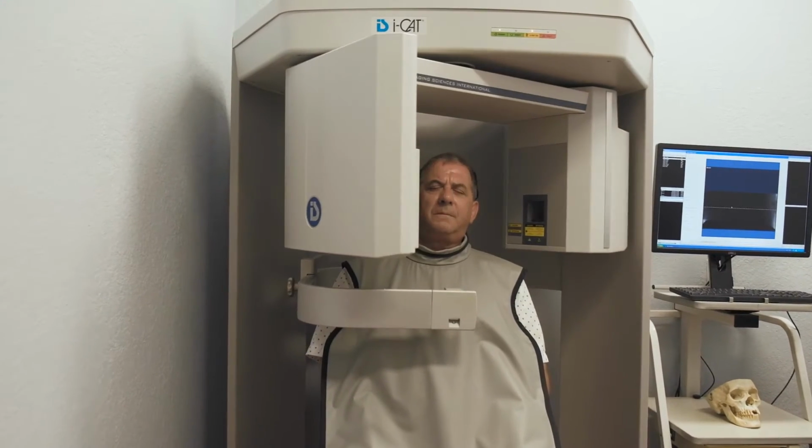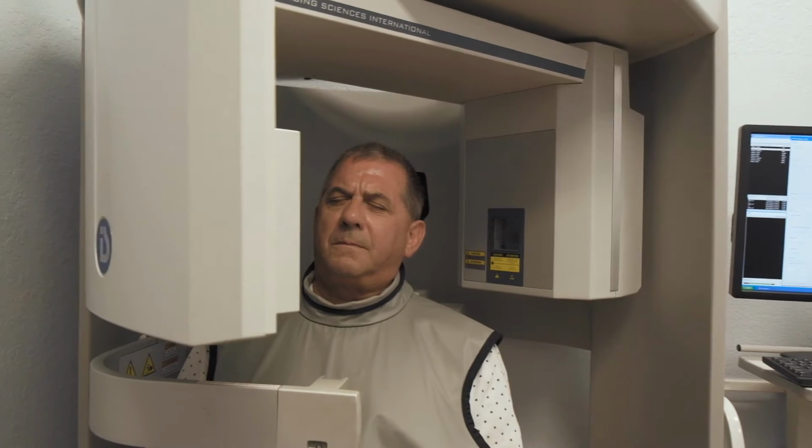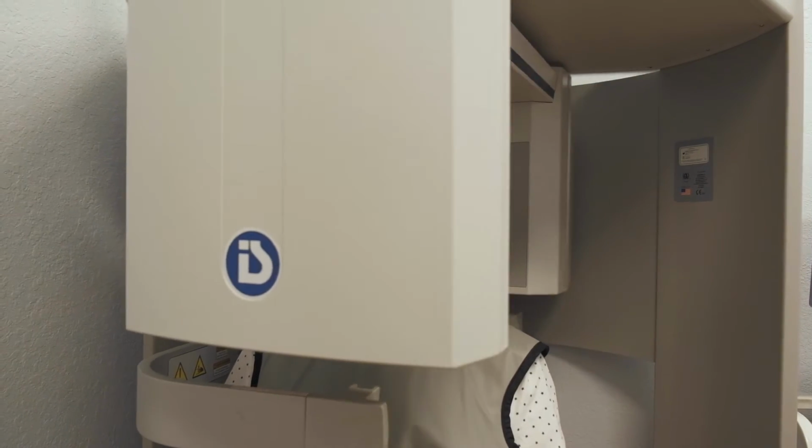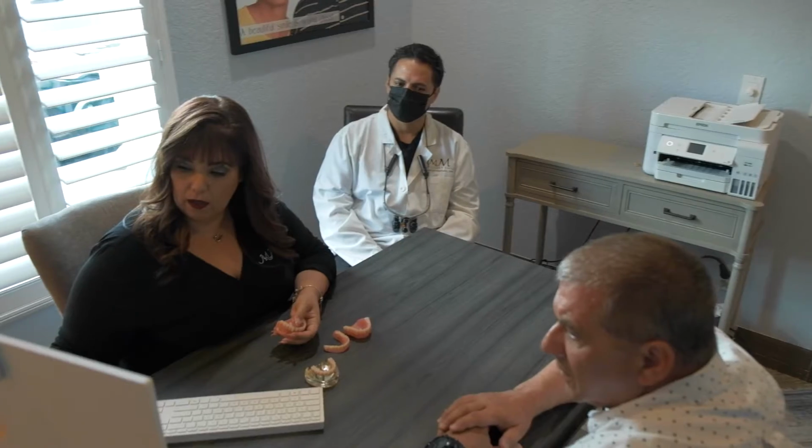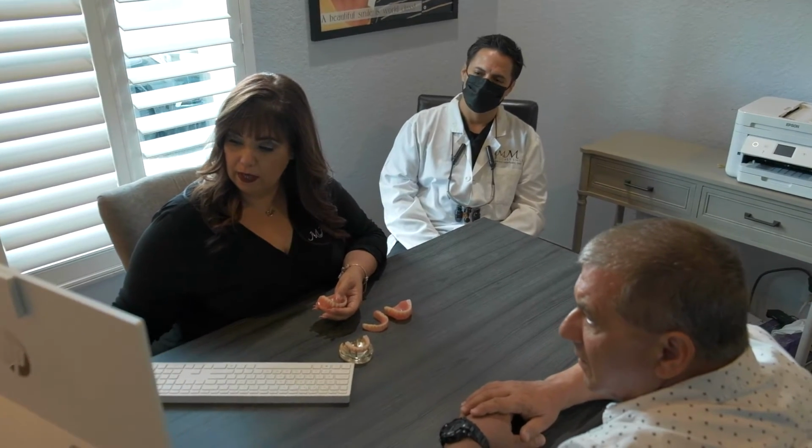So the technology is available. We start with a cone beam scan. It allows us to look at your anatomy in 3 dimensions. So the advantage of using the technology that's available is that it gets you to the end goal quicker, faster, and safer.